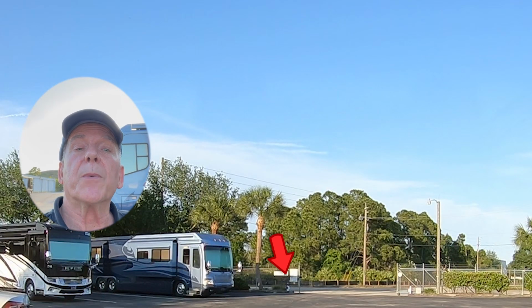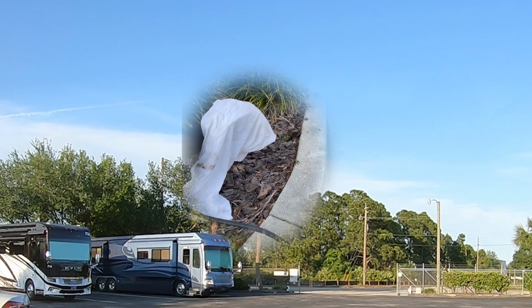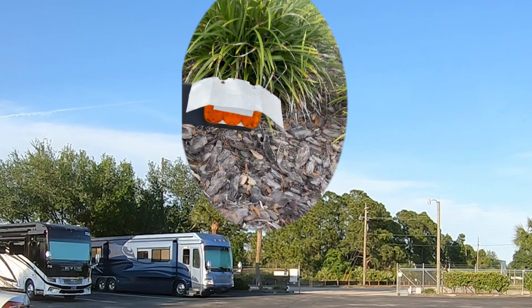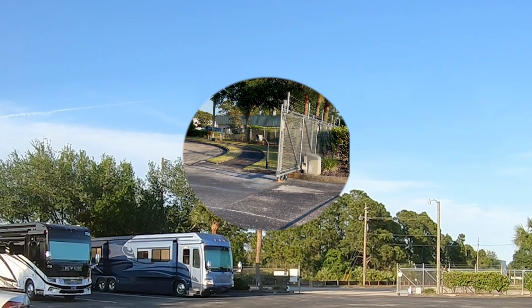Wonder how I keep the gate open while I go in and out of the RV? I put a rag over the reflector that allows a door to stay open, because it thinks there's something in the way. So I take the rag off, and of course then the gate closes.